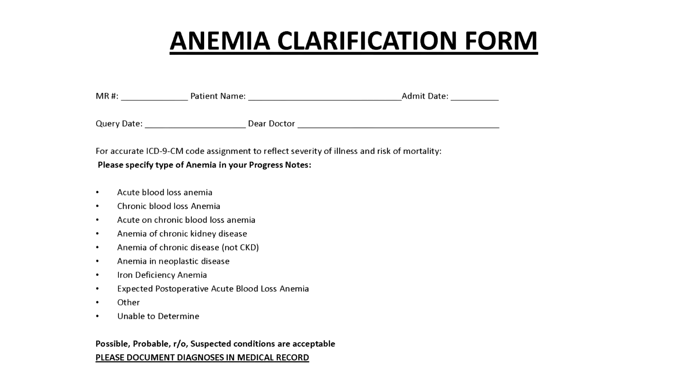Another example of a query would be for chest pain. If the clinician documents the diagnosis of chest pain, as a clinical documentation specialist, we would query for the type or the cause. There are a variety of types and causes of chest pain, which could range anywhere from a cardiac issue to a GI issue to musculoskeletal, or it could be an atypical chest pain, just to name a few.